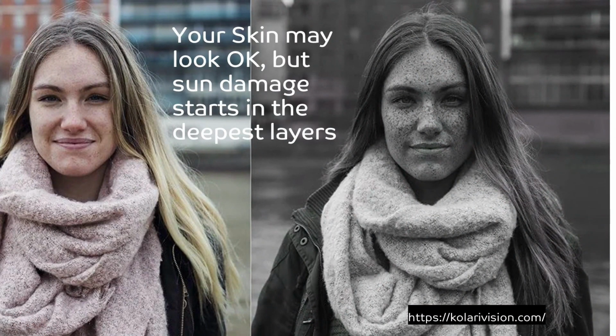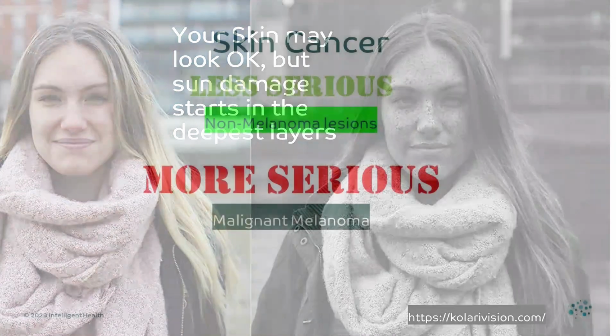Your skin might look okay, but look what happens when you do an ultraviolet photograph underneath the skin, because the skin damage of the sun starts deeper in the layers, you can't see it initially, but underneath that damage is already happening. And here an ultraviolet photograph shows how deeper parts of the skin are already getting those freckles, already getting damage to the DNA, which can lead to aging and other horrible things, as we'll see.